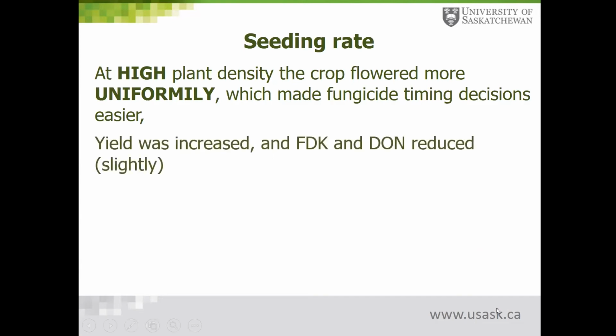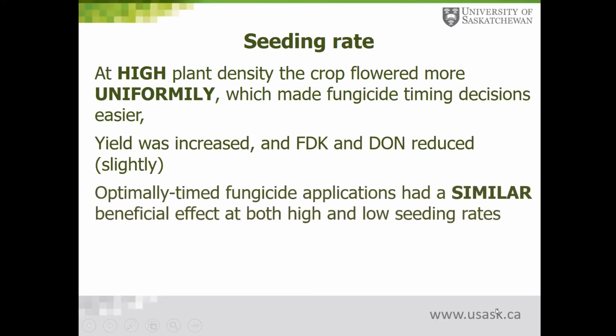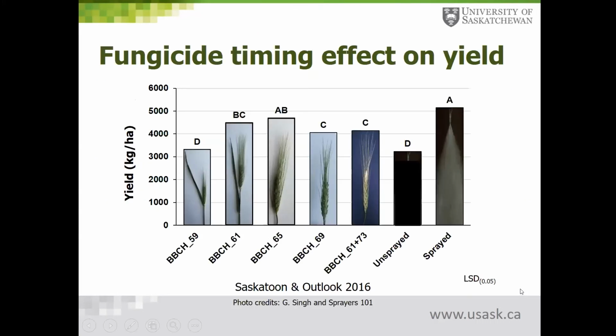And with the higher seeding rate, you had obviously quite a bit higher yield, and a marginal or slight reduction in FDK and DON. Optimally timed fungicide applications had a similar effect at both high and low seeding rates. So we didn't have an interaction. We wouldn't make different recommendations based on seeding rate as to the timing of the fungicide application.